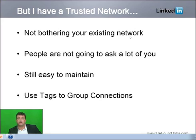LinkedIn is a tool. And all I would say to you is look at your objective and use the tool, LinkedIn, in the best ways to meet your objective. If your objective is to get a job, or better yet, have the job start finding you, then you need to start utilizing LinkedIn as a tool in that direction, which means building a bigger, deeper network. But if you want to use LinkedIn for other purposes, that's fine.